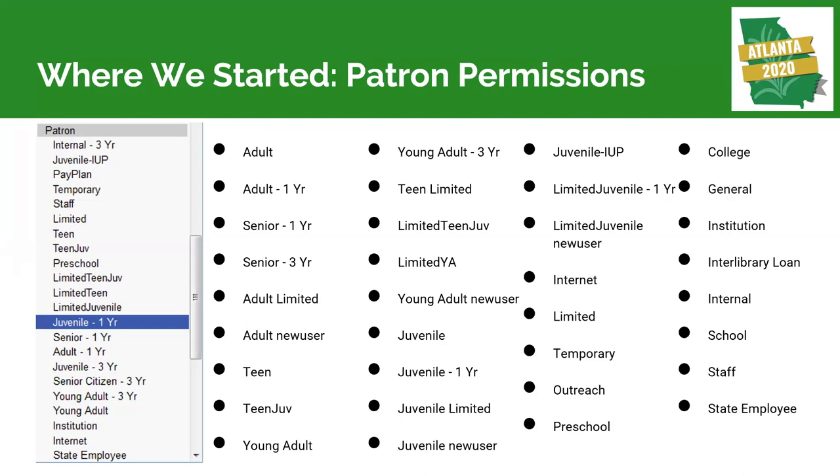Individual library systems had different policies about which groups they used and didn't have circ policies written for all those various groups. So if a staff member assigned a permission group for which that library system didn't have a circ policy defined, they might see unexpected behavior as the transaction hit a more generic circ policy. The same thing might happen if a user visited a nearby library system that didn't use the same permission groups. So for instance, if your library is using teen limited, and a limited YA user from a neighboring county visits your library, they might not have the limited behavior that you expect.